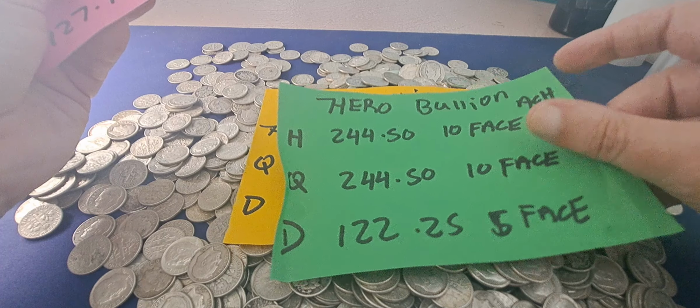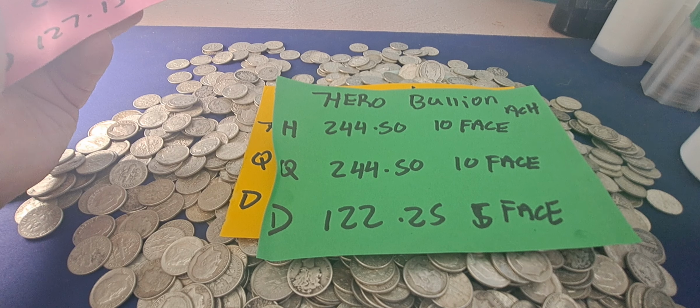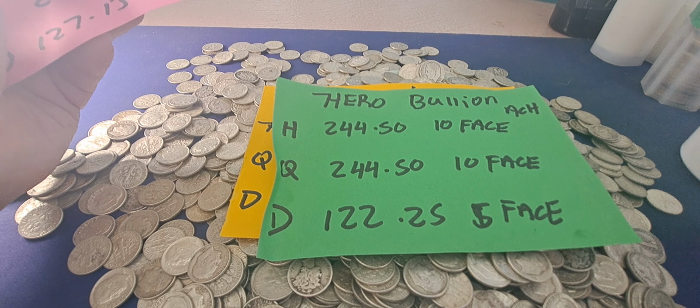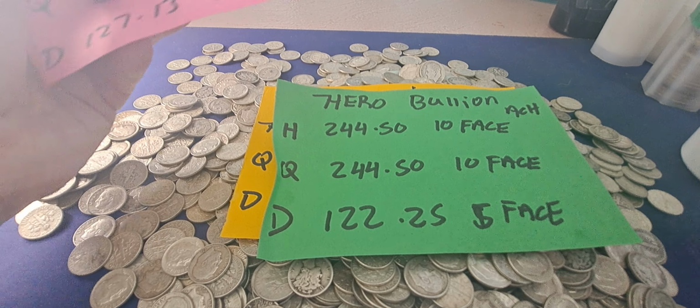Let's go to our friends at Hero Bullion. Their half dollars for Franklins was $244.50 for $10 face, and their Washington silver quarters was the same price, $244.50 for $10 face, and their Roosevelt silver dimes was $122.25 for $5 face. Keep in mind, these are all ACH prices, meaning they pull the money from your account or you send in a check.